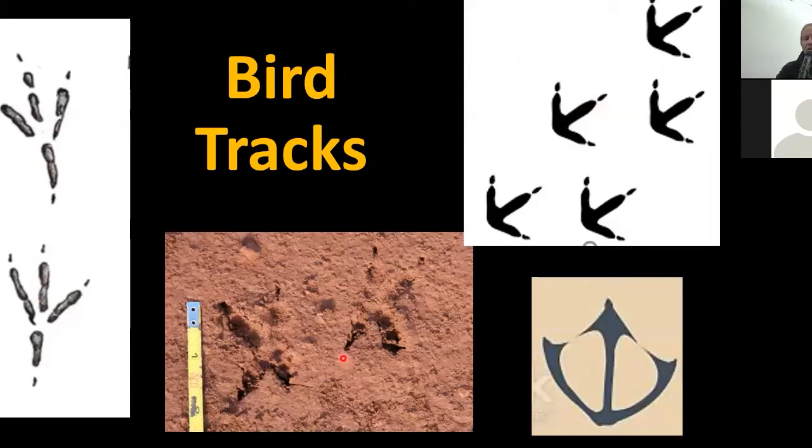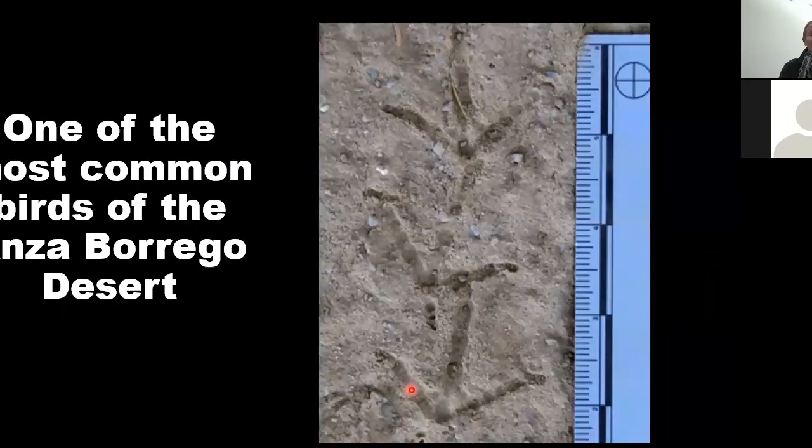So we have classic, game bird. Over here, is that interesting or what? They look like K's, don't they? One forward K and one backward K. Those are owl tracks. Over here, we all recognize this track from being at the beach, right? Gulls or ducks. So those are the four basic groups of tracks of birds. So let's look at some of them now.